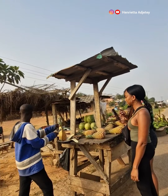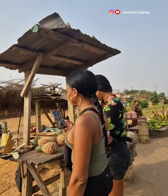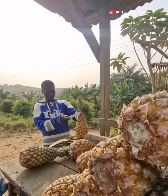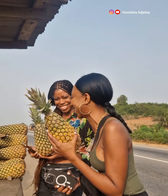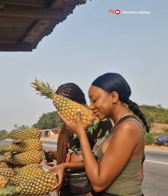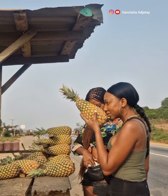Kedly, Tamara and myself, we are having our Cape Coast and Elmina tour today. We just stopped to have our pineapple break, and I'm just letting them know that the sweetest pineapple we have here in Ghana can be found in the central region. It's called the sugar loaf. It's usually not for export because it has a really short shelf life. So sweet.